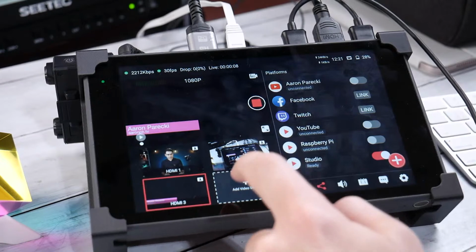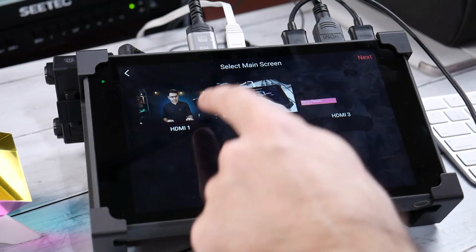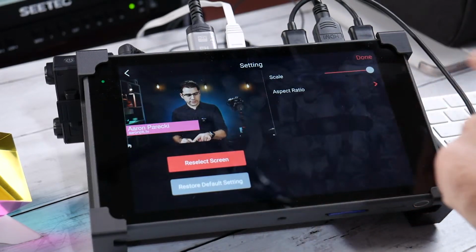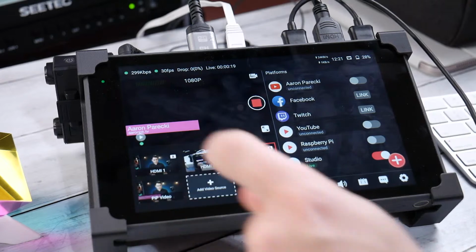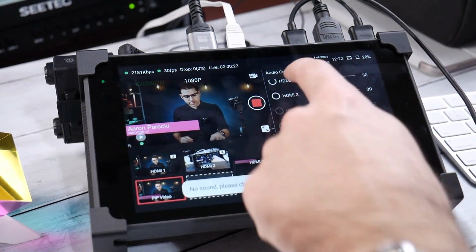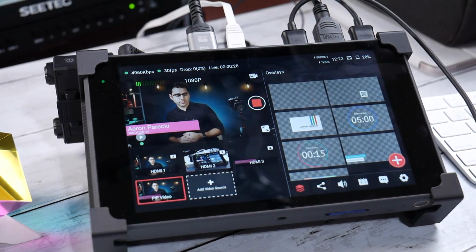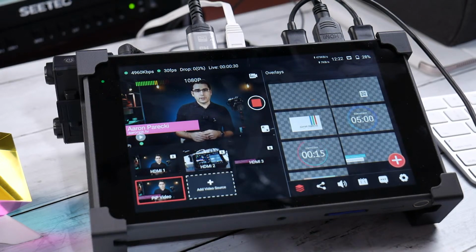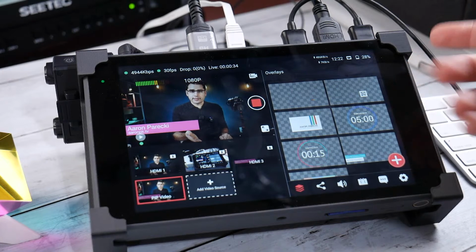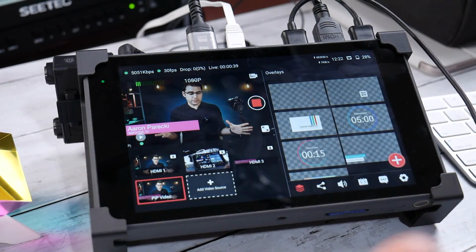Here's my lower third. Let's go set that up again. I like this little lower third situation. Main screen, HDMI, scale it full size, done, and there we go. No sound. Switch to line input. Now we've got the HoloLens mic on there. Good. And we're back in business. And now we can go back and add our overlays and stuff. Cool. Yeah, so I don't know. I haven't done a time test of the battery, but we're at 28%. It's been streaming for a long time.